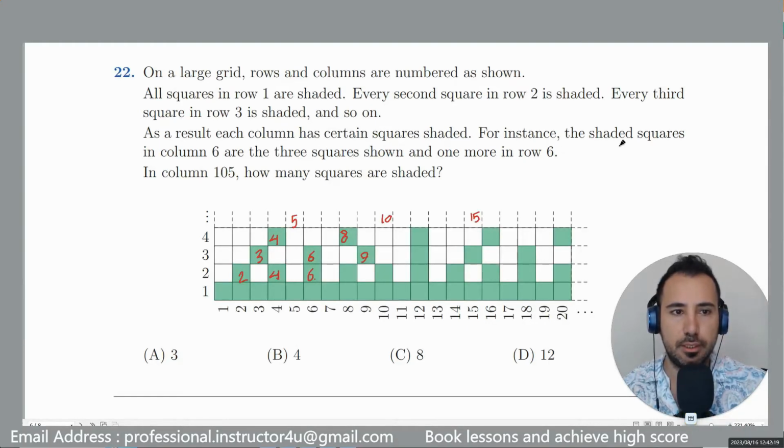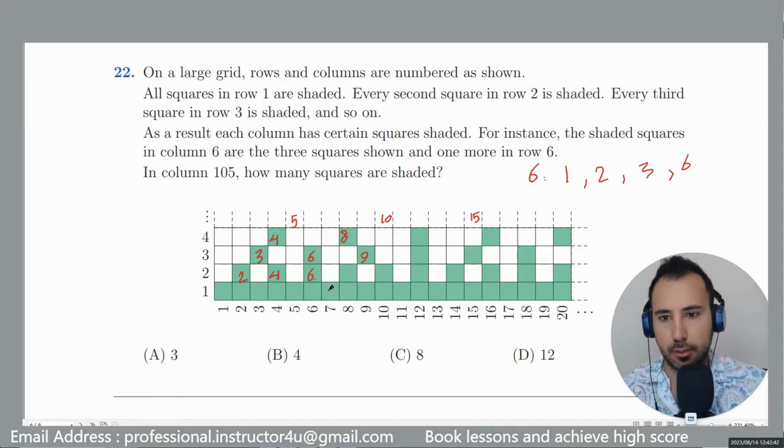For instance, the shaded squares in column six are the three squares shown and one more in row six. Not a good example. So here, for six, which squares will be shaded? Number one, number two, number three, and number six. So here we have it. This is what we're doing for the example here.